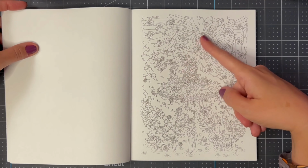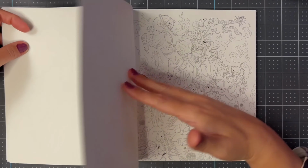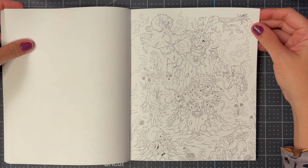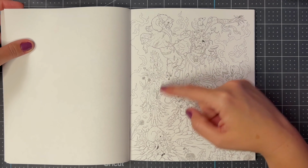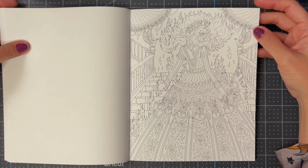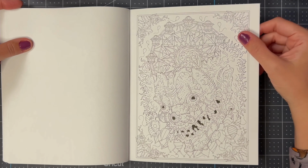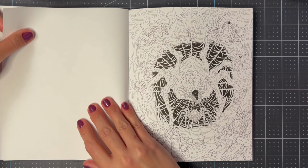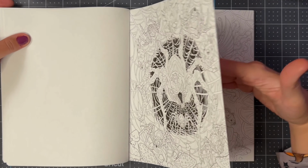This is Black Swan-esque. Would be very cool to do her in very dark colors. Oh, this one's brutal. This is like rats coming out of a zombie, I think. And there's like parts. This is pretty. Some fire goddess woman. This one has Killer Clowns from Outer Space vibes. Creepy spider web. Big old scary spider, huh? I know that's nightmare fuel for some of y'all.